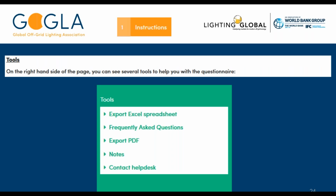There's a few tools to help you if you need them. There's an Excel spreadsheet, which is a blank spreadsheet that has all the same questions as the online form. You can download that if you, for example, need to send it to your colleague in Ethiopia to put in the Ethiopian sales, or you need to send it to your colleague who does your technology work to put in the product specifications. But this is only a help, so it's not enough to do the spreadsheet, and you don't have to do the spreadsheet.